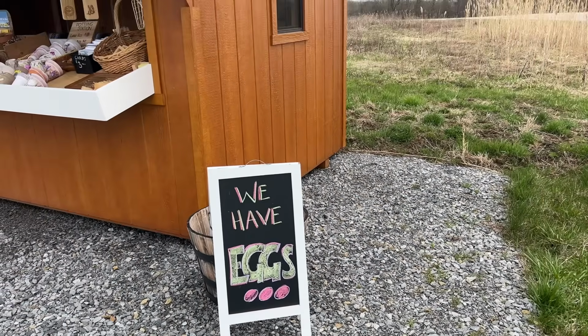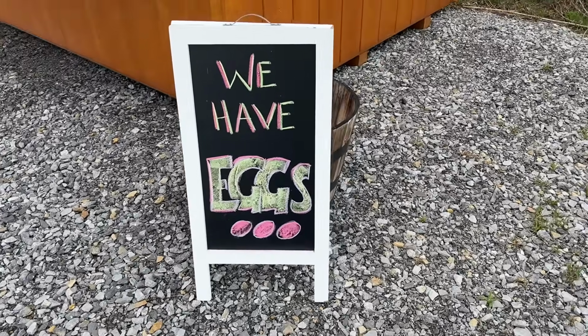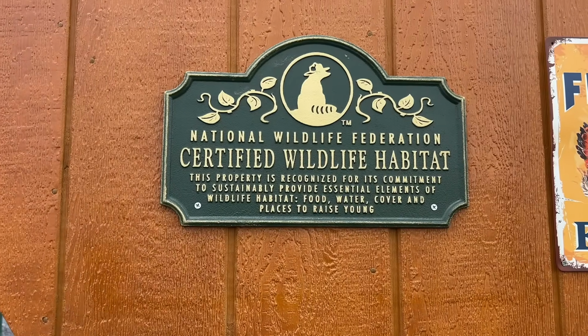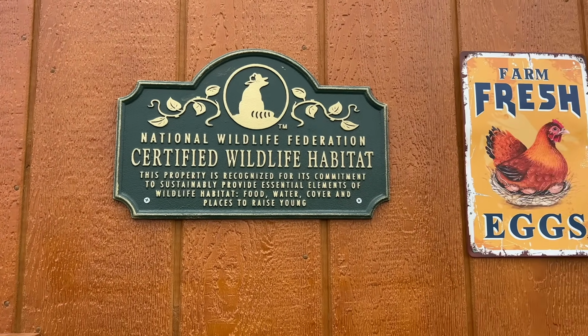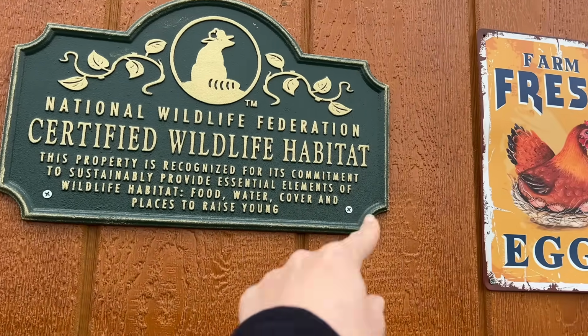But in the interim, this farm stand doesn't do a bad job of at least helping cushion some of the bills that have been incurred here at the farm. We have a very important addition to the farm stand this year, which is farm fresh eggs, courtesy of my 6 lovely ladies that are laying. We also have my certified wildlife habitat plaque mounted. I became a member of this and have promised that my land will always be used for these things here.